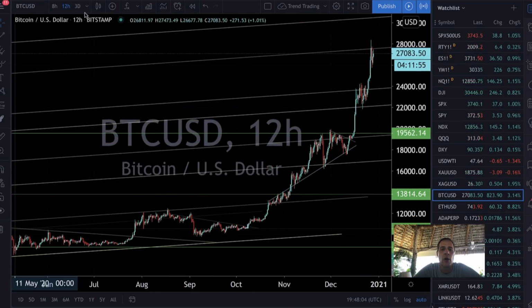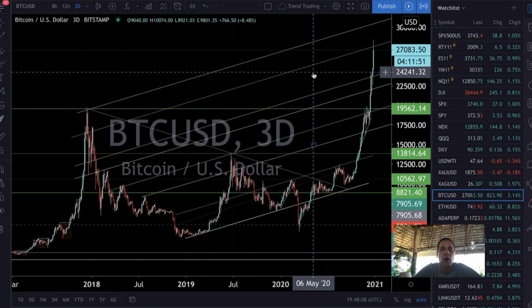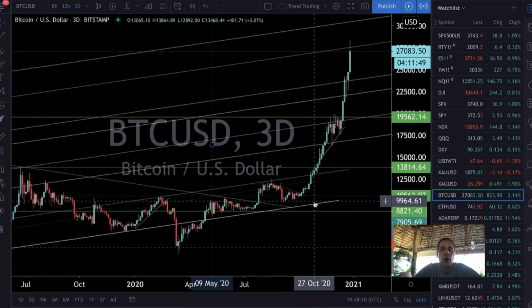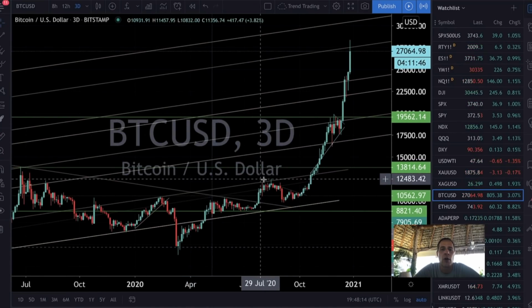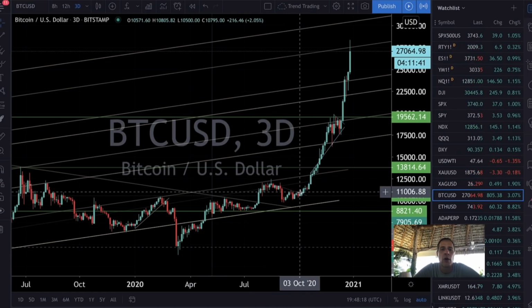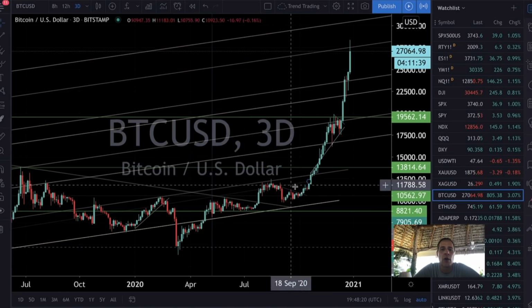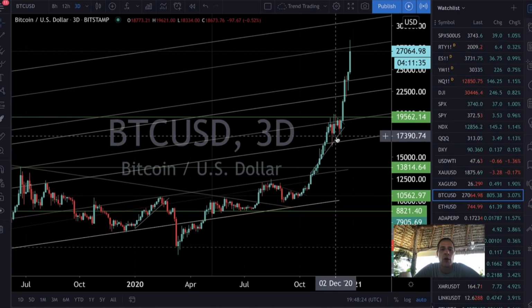We had, going into the halving, the halving date is this blue line over here. Going into that halving, we had a 20% pullback, right? From here to here in the week before the halving. And then we had another 20% pullback. Normally at this time of the cycle, we have a 30% pullback. So far, we've had two 20% pullbacks and then one 16.5% pullback.